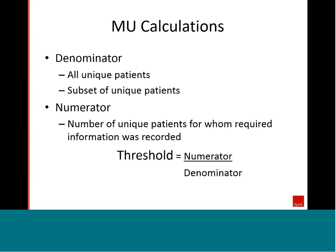So the meaningful use calculations basically are based on the denominator, which in all instances is either all unique patients or, for clinical quality measures, a subset of unique patients. And then the numerator is the number of unique patients for whom the required information has been recorded. And to calculate the threshold, you would divide the numerator by the denominator.